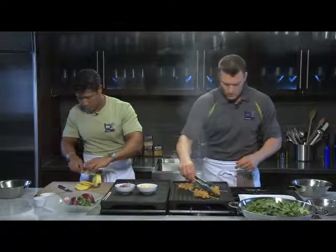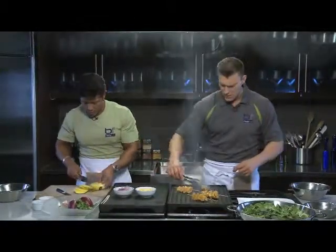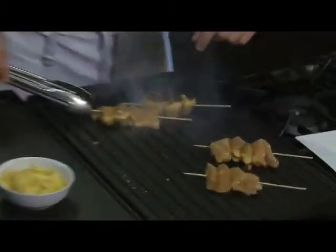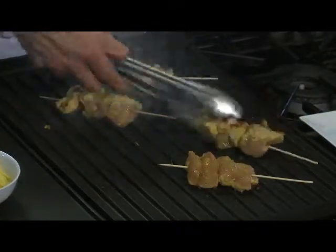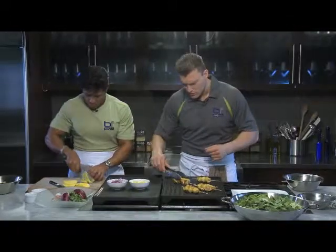Now you let me know when you want these turned so we don't burn these. Okay, I think you could turn them right now, Joe. We're going to give these a little flip. If you notice, beautiful browning on these already. Those look absolutely fantastic, Joe. I cannot stress enough how wonderful this is starting to smell. These flavors are coming out just nice.